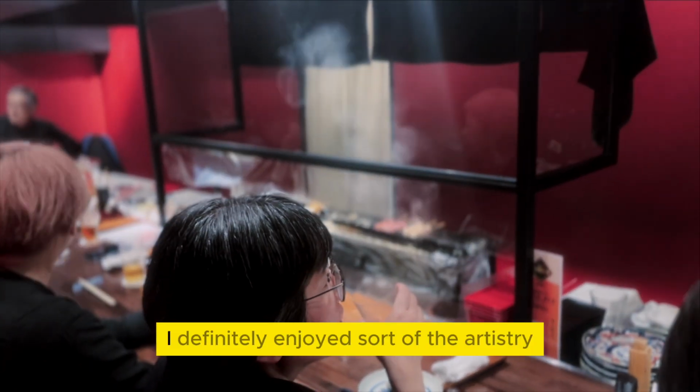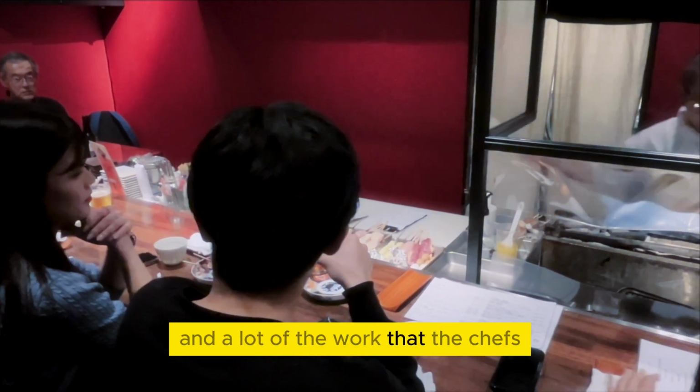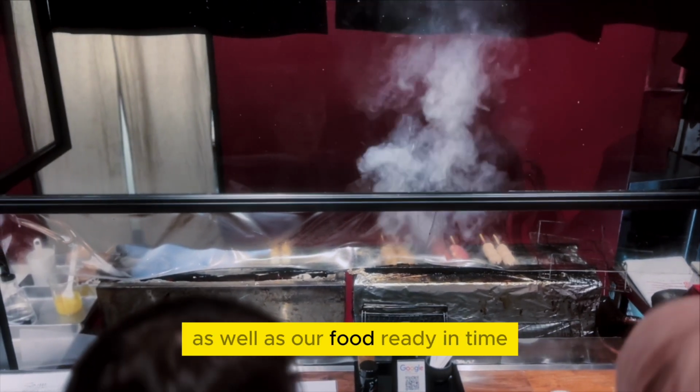While I was there, I definitely enjoyed the artistry and a lot of the work that the chefs as well as the servers were putting in to get the charcoals ready, as well as our food ready in time.